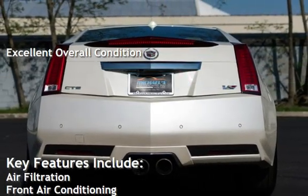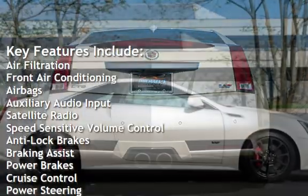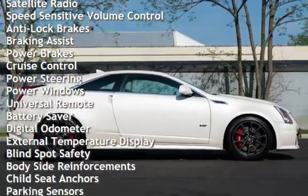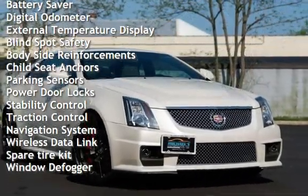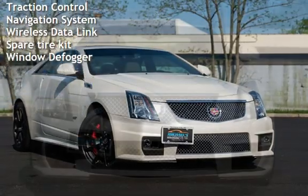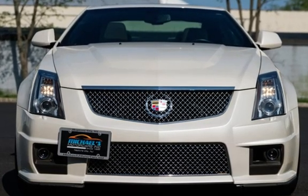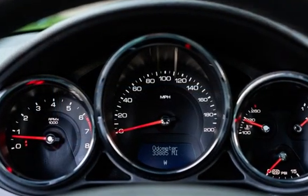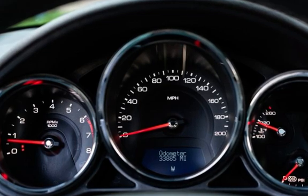Key features include air filtration, front air conditioning, airbags, auxiliary audio input, satellite radio, speed-sensitive volume control, anti-lock brakes, braking assist, power brakes, cruise control, power steering, power windows, universal remote, battery saver, digital odometer, external temperature display, blind spot safety, body side reinforcements, child seat anchors, parking sensors, power door locks, stability control, traction control, navigation system, wireless data link, spare tire kit, and window defogger.